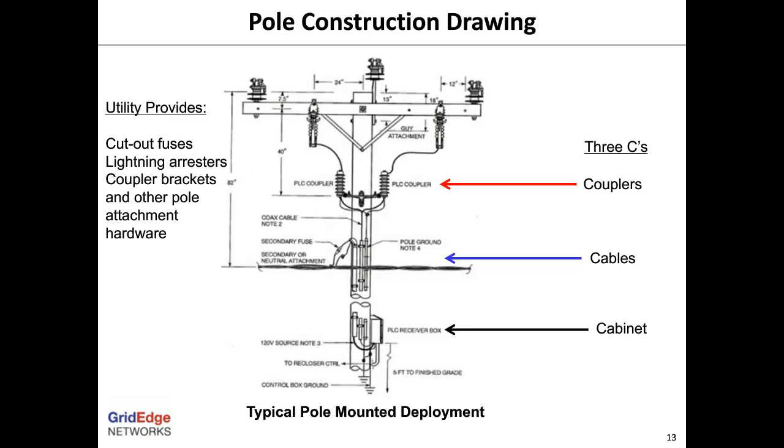Here you see a pole construction drawing showing the 3 components that make up the DGP system: the couplers, cables, and the modem cabinet. In addition to the GridEdge supplied equipment, the utility will need to provide a bracket or crossarm for mounting of the couplers, cutout fuses, and lightning arresters. It's important to note that the arresters are there to protect the couplers, not to protect the line. The pole-mounted equipment installs on energized lines without taking an outage and without causing a service disruption. It usually takes a line crew less than 4 hours to install a DGP pole.